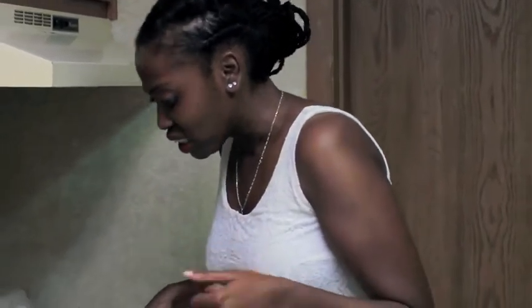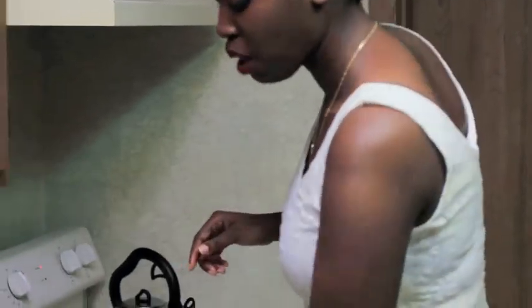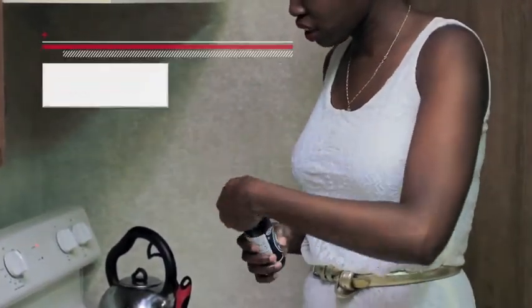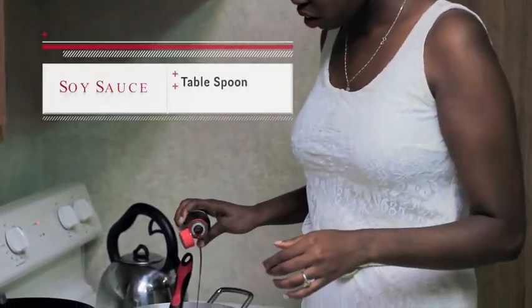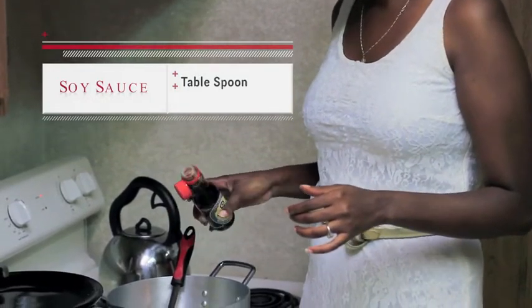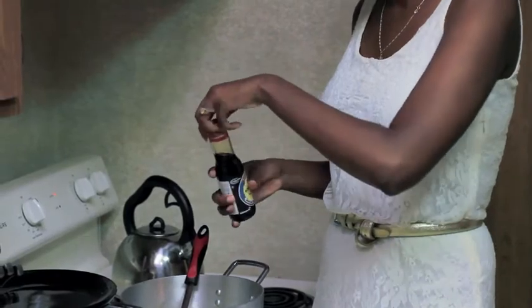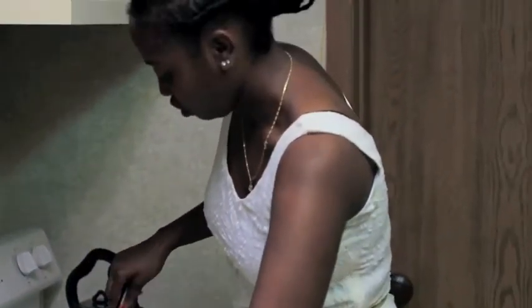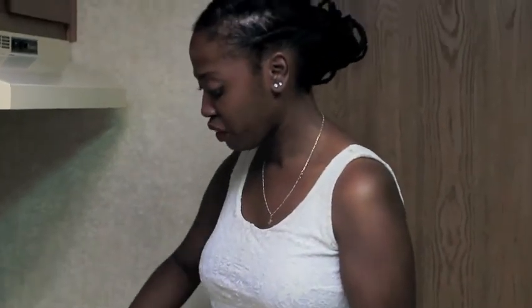Smells so good. Now I'm going to add my soy sauce. The soy sauce just gives it a little tang to it, but you do need this. This is a very important ingredient as well. You could do a tablespoon of that.